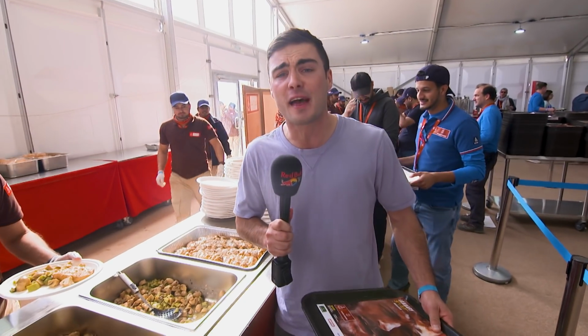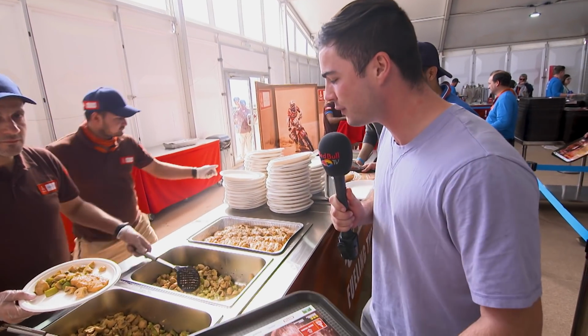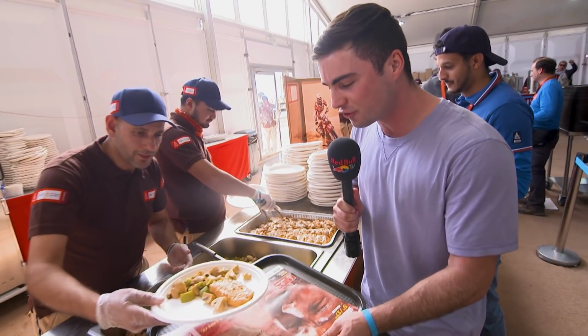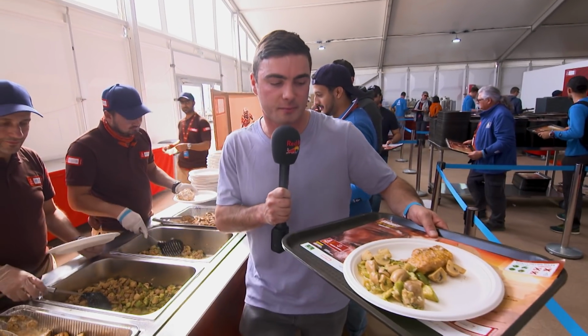Before tomorrow though, everyone has to eat. There's over 3,000 people travelling on the Dakar, so food is so important, and it looks like we've got ourselves a nice meal. We got some mushrooms, some chicken, bit of cheese on that chicken, so we're hitting all the main food groups. We got some carbohydrates, some protein and some fats.